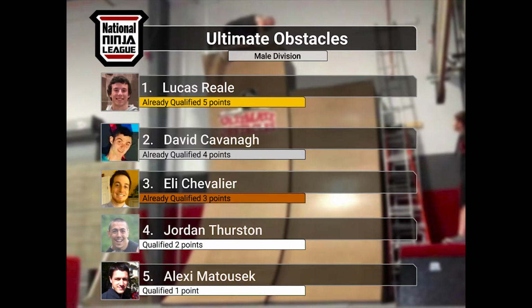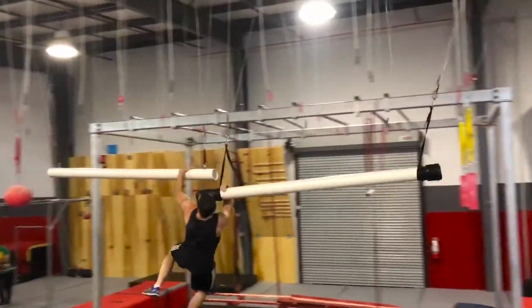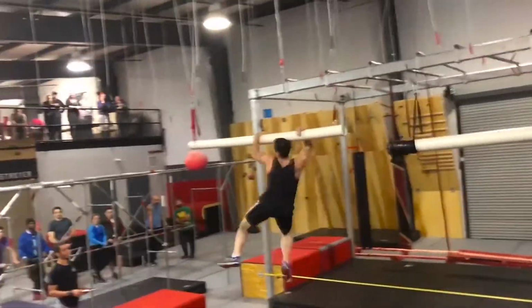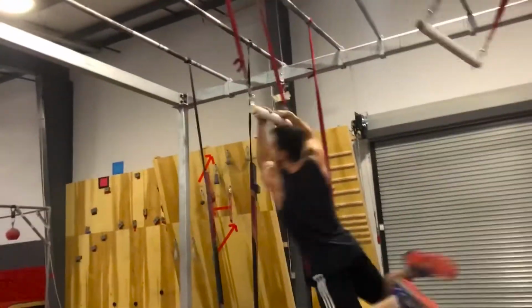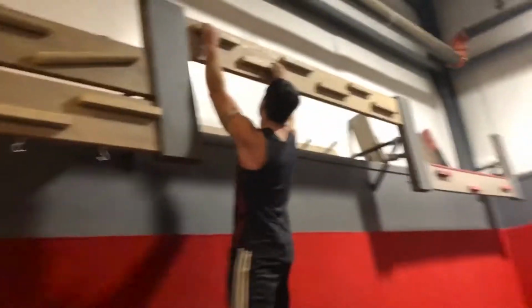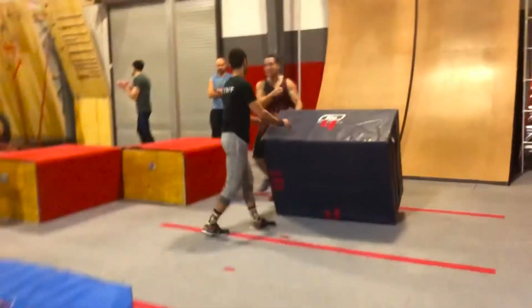Unfortunately, the second place run by David Kavanaugh was misplaced, so we will not be able to cover him. So jumping into third place, we have Eli Chevalier. So Eli was able to make it through 10 obstacles before he ended up going out. His time was 3 minutes and 47 seconds. He went out on the 11th obstacle. He overshot the trampoline jump. Unfortunately, our cameraman did not catch it, but you can see the aftermath here.